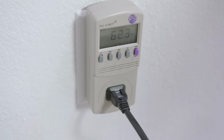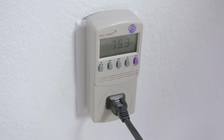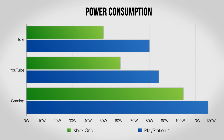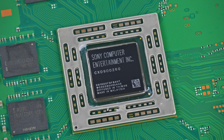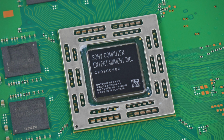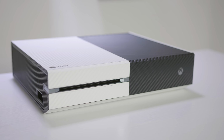Next, I measured power consumption for each console at idle, while watching YouTube and playing GTA 5. Here, the Xbox makes the clean sweep, consuming 30 less watts at idle and a still significant 16 fewer watts under gaming. Some of this gap has to do with the more power-hungry GDDR5 memory inside the PS4, but Microsoft has done a good job of optimizing for less demanding use, which is likely to make up most of the console's lifespan.